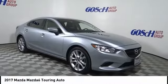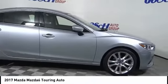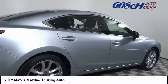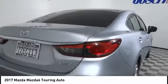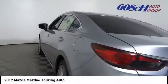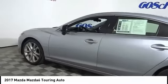We are pleased to show you the 2017 Mazda 6. Exceptionally stylish and fun to drive, the Mazda 6 has quality, dependability, and reliability at the heart of its design. This acclaimed sports sedan appeals to your senses and your wallet and is priced below $20,000. This vehicle has less than 20,000 miles.